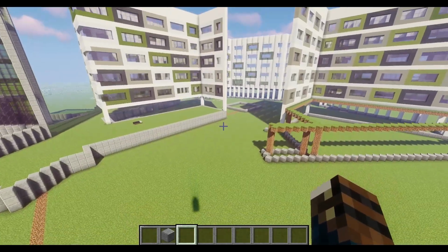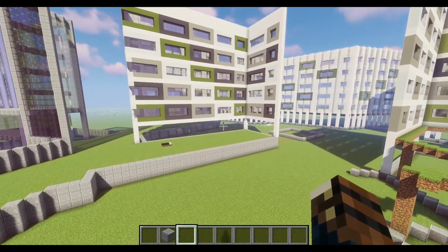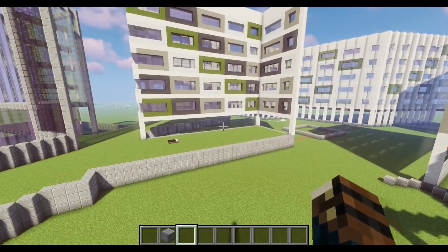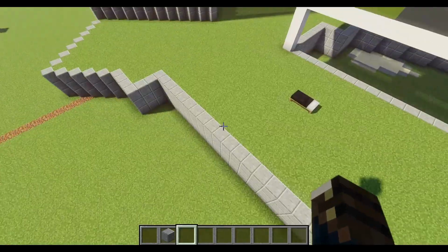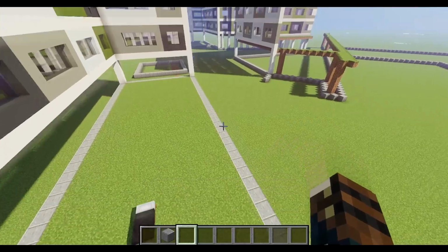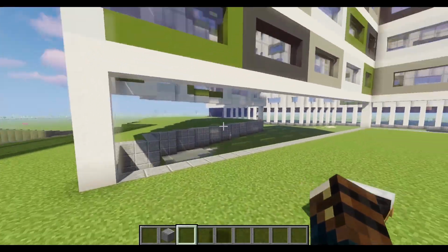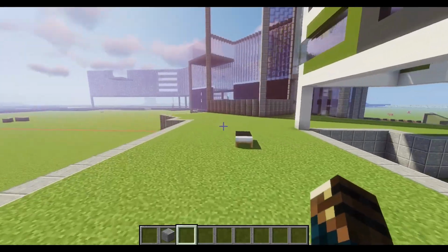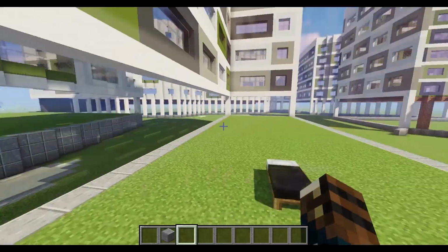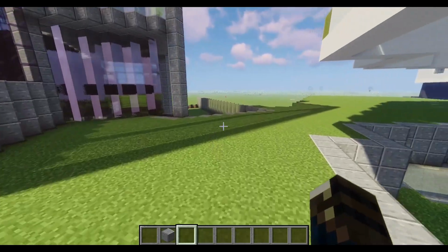There are some problems because a lot of the resources I have are incomplete. So, like in this courtyard area, there's this building here along this line. I have no idea what's under here. Can't see it. There's no pictures. Nothing. I'm going to have to just cross my fingers and hope it looks good.